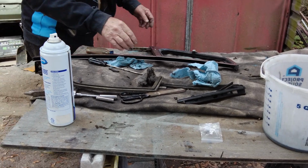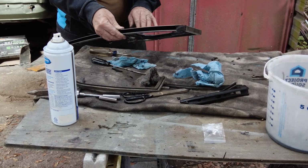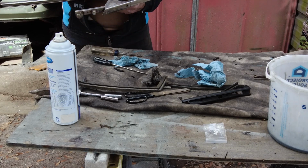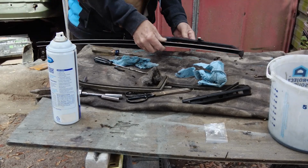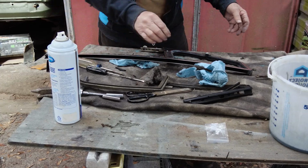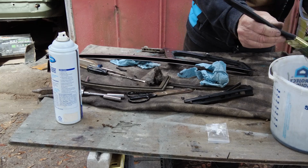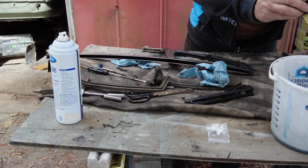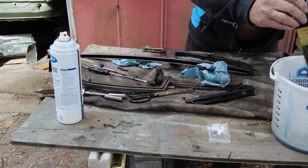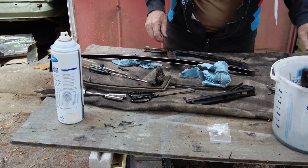All right. We got the new rubber all in. I want to clean all this up before I put the window in. But this is the new rubber. Fits perfect. Really nice. Also, I want to clean up all the screws and all the attachments before I put it back together. Trying to fight rust on a over 50-year-old British sports car is very difficult. So the more you can do, the better it'll be. So I'm gonna let that soak for a minute.